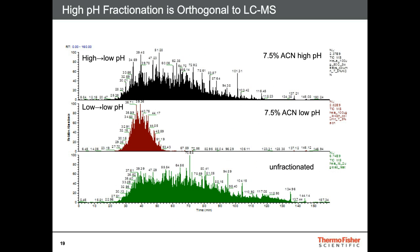One thing that can be observed in the chromatogram shown here is how orthogonal the separation mode is compared to low pH fractionation. In the top chromatogram, you can see a high pH fraction of a 7.5% acetonitrile concentration that's been subsequently analyzed in a low pH mode by LC-MS. In the second chromatogram in the middle, we see a low pH fractionation that was done on these columns and then subsequently also separated in a low pH mode using LC-MS. And on the bottom is an unfractionated lysate for comparison. As you can see, the peptides that are pre-fractionated in the low pH mode are not distributed across the LC gradient, in contrast to the high pH mode. This distribution of peptides in the high pH fractionation mode results in better sampling during LC-MS, leading to more peptide identification.